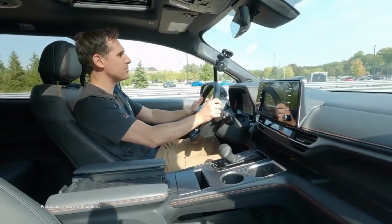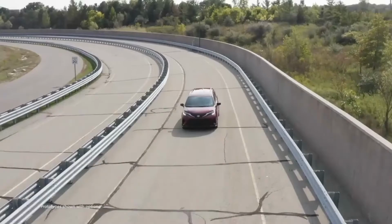You'll be surprised you're in a minivan. This vehicle's a game changer for the minivan market. It's like no other minivan available.